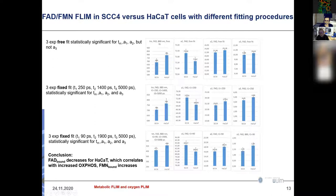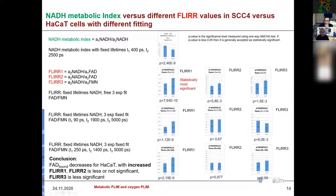Now coming back to our indices, which determine our metabolic state. For this, we compared the significance of our NADH metabolic index, again, the amplitude A1 of free NADH divided by the amplitude of bound NADH. And we compare this with our FLIRR index. And we defined different FLIRR indices, the so-called FLIRR1, which is bound NADH divided by bound FAD, the so-called classical FLIRR index, which was also defined by Ammasi Periasamy. But in addition, we also defined FLIRR2 and FLIRR3. FLIRR2 is bound NADH divided by free FAD, and FLIRR3 is bound NADH divided by FMN.